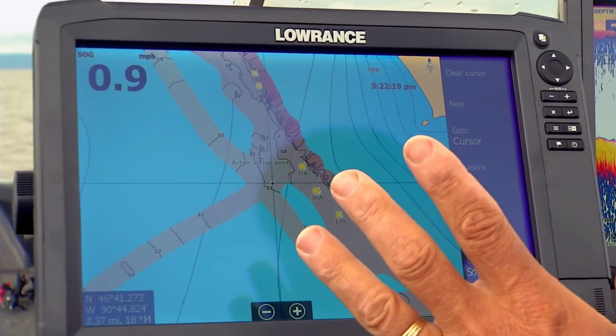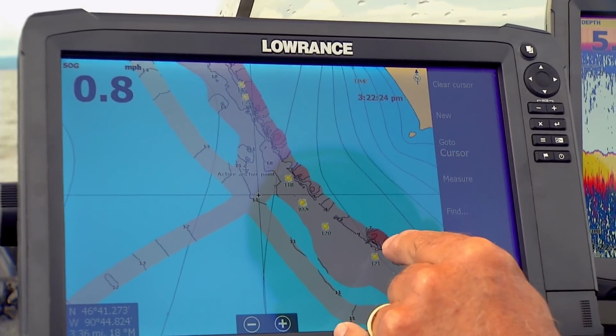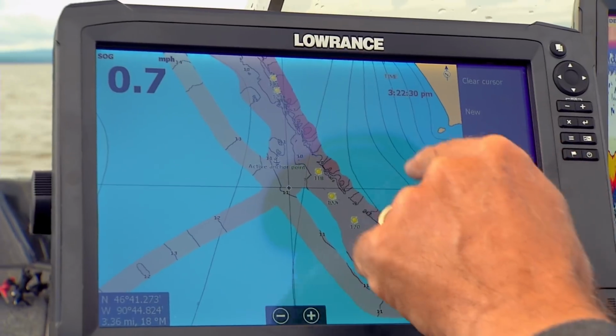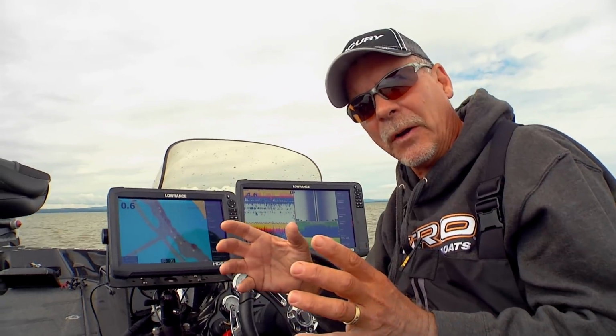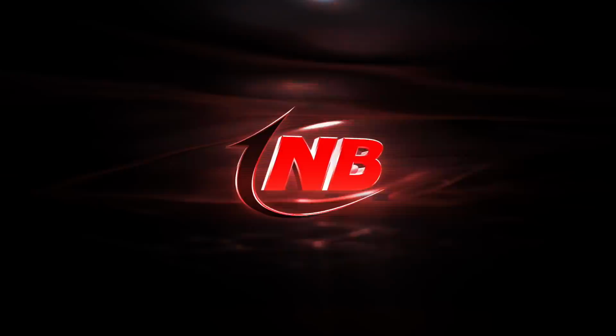The live part is showing you humps and points sticking out, areas of sharp drops compared to tapers, and you can see that literally I have a brand new map of the lake drawn for me, but this is the real deal. And you can catalog this. If you want to find a little secret spot or a nice structure area where there's a lot of fish, man, this is the way to go.